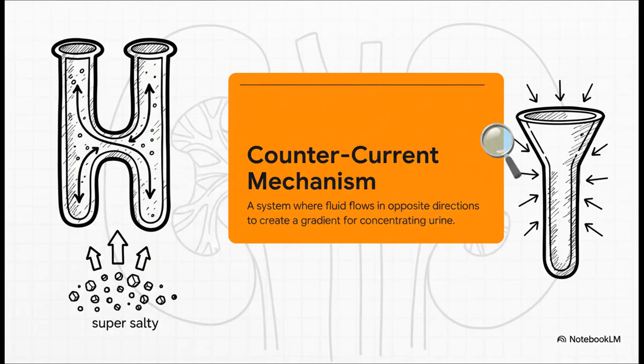Now, one of the absolute cleverest tricks the kidney uses is something called the counter-current mechanism. It's a bit complicated, but the basic idea is by having fluid flow in opposite directions in tubes that are right next to each other, the kidney creates this super salty environment deep inside. Think of that saltiness like a powerful sponge. It's what lets your body pull out that last bit of water to make the urine concentrated, saving every last drop it can. It's brilliant.